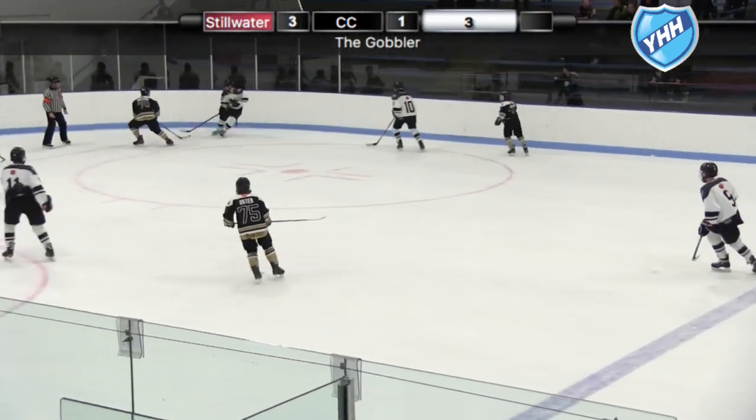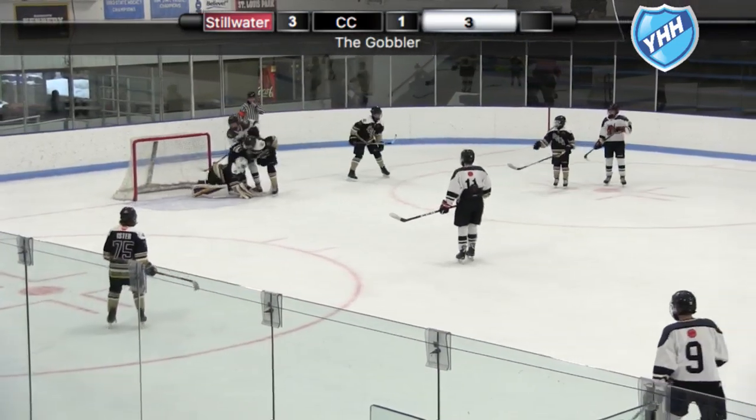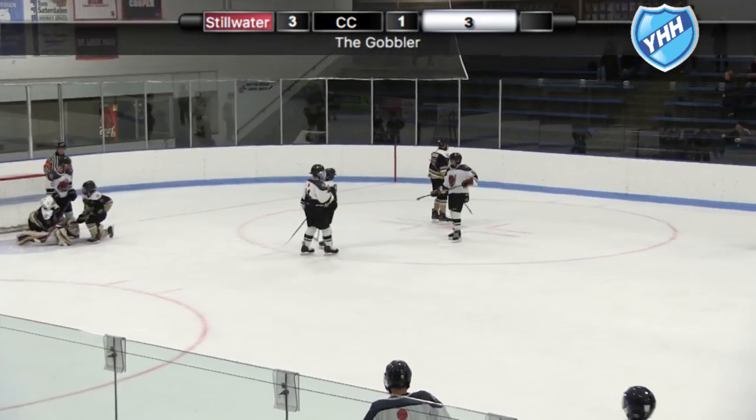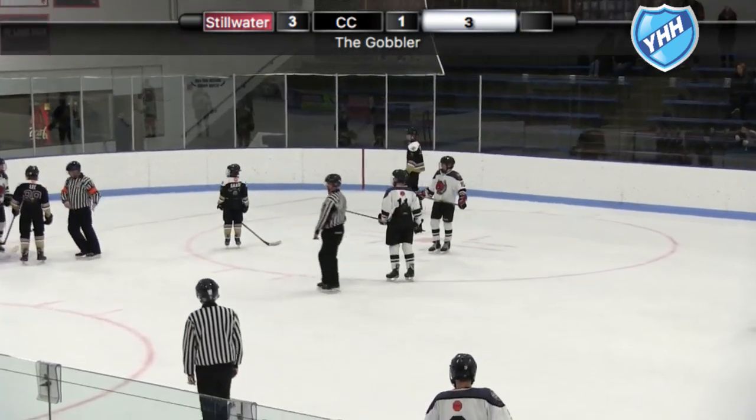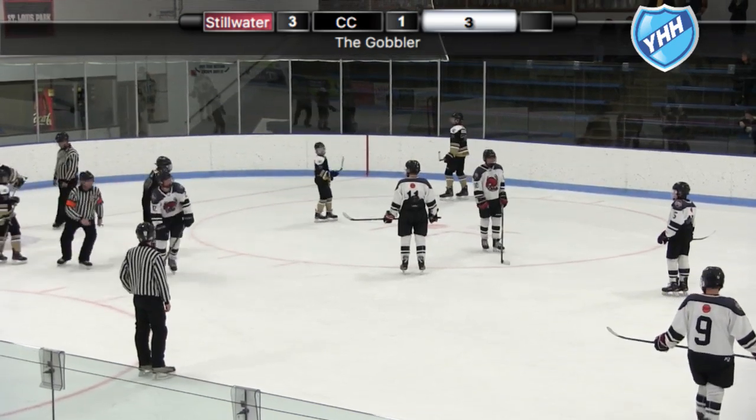Can't find it. This Stillwater team's big and strong and unselfish. Miller gets in front of it. A little collision in front of the net with Lee. I think we might get a penalty on Swanson. That's his second.